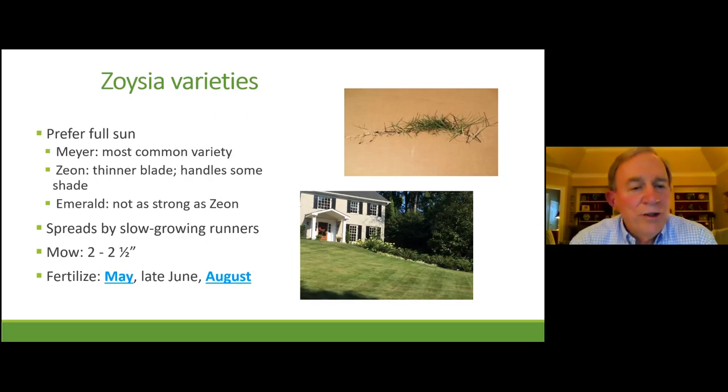We mow it just a little bit higher than Bermuda, 2 inches in the spring and in the fall, and 2.5 inches in the heat of the summer. And again, fertilize in May, not before May, optionally in late June, and then again in August, but not after August.